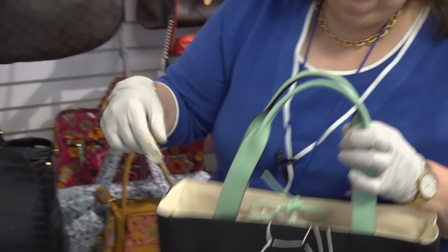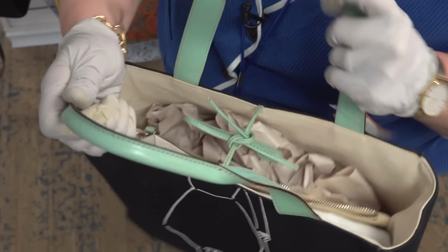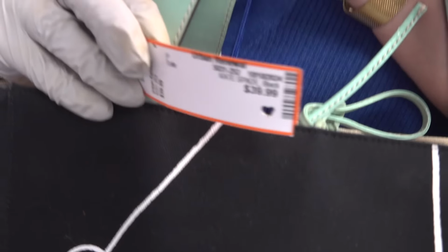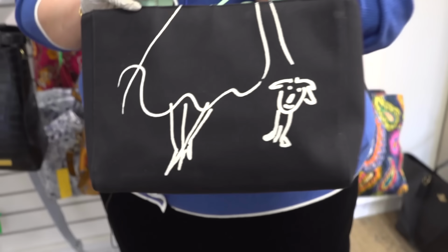I like it to be closed all the way. I don't like it open. Anybody can just reach in. I'm not in unsafe places. You're going to think, Dr. Lori, where are you? You're in some back alley somewhere afraid of your pocketbook. I'm not. For this price, I should get over it because it's $39.99 and it's just a beautiful piece. It's so cute. I would say easily $150 on this one.